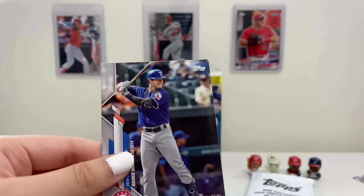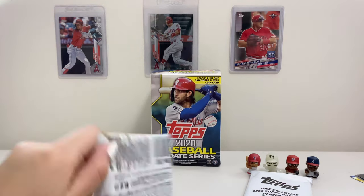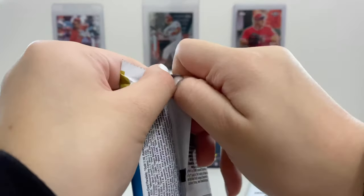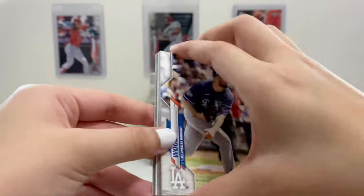Oh, Nick Solak rookie debut. That's not too bad, but I don't think it's worthy enough to be in the good pile. I'm liking how this blaster box has turned out for us. Us, me, so far. That's a weird way to rip a pack. Final pack of this blaster box.